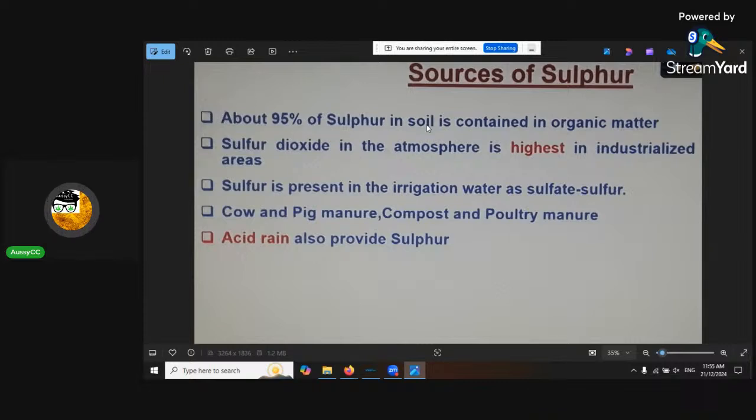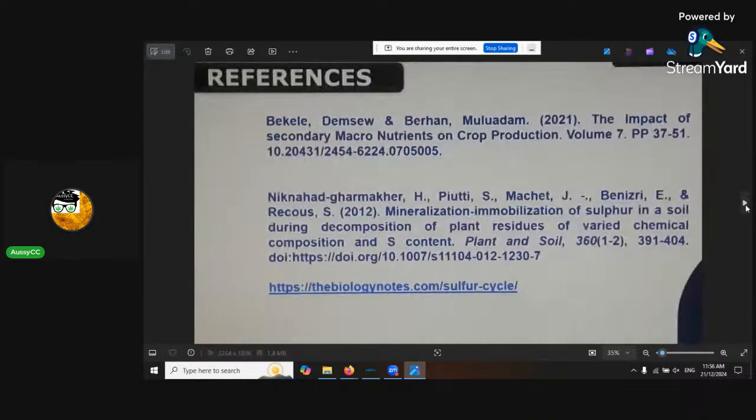About 95% of sulfur in the soil is contained in organic matter, immobilized. Sulfur dioxide in the atmosphere is the highest in industrialized areas. Isn't that amazing? You can pull it out of the atmosphere, so that's where you find the highest, and the lower pH soils as well for that reason. Sulfur is present in irrigation water as sulfate sulfur. Cow and pig manure, compost and poultry manure also contain it. And acidic rain provides sulfur, which isn't good, but it still provides it.